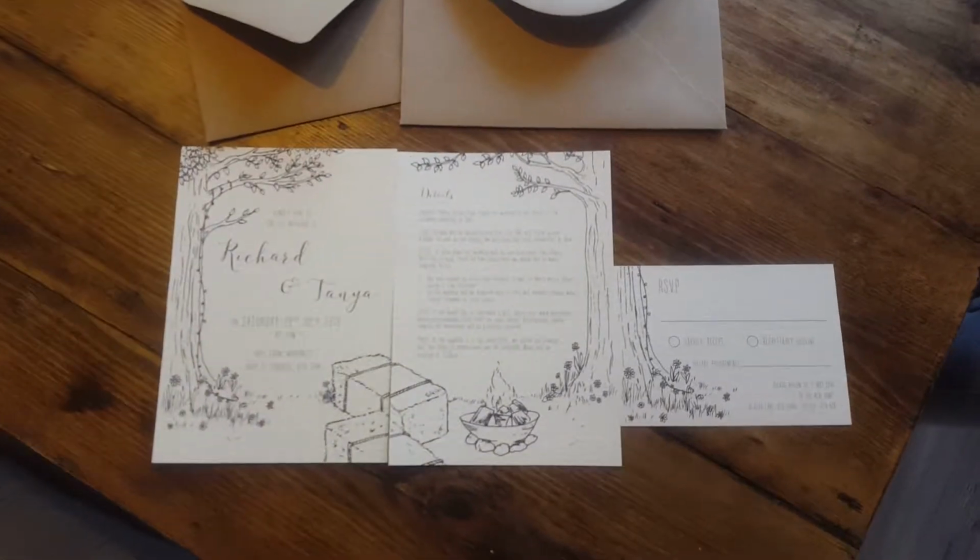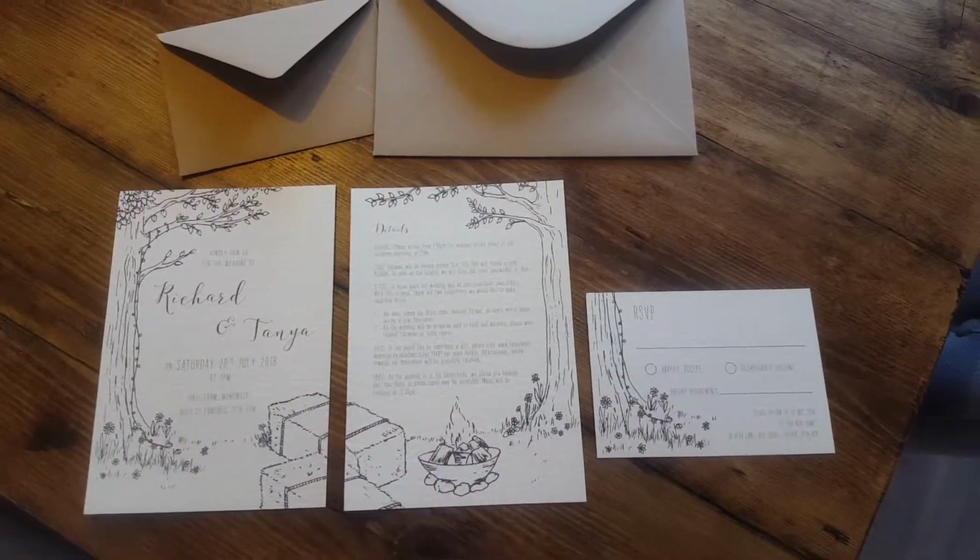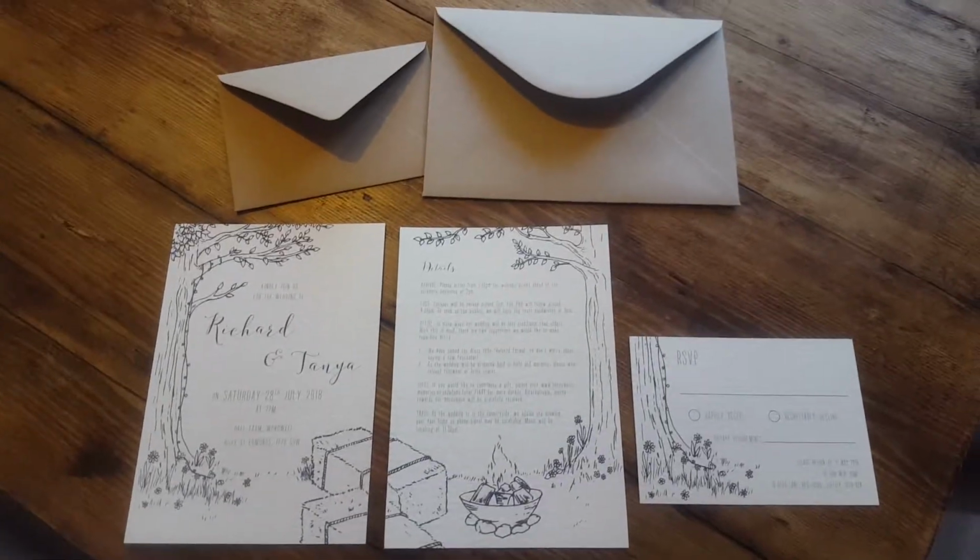Oh yeah, if you want to come and have a sneak peek, this is the invitations. Obviously with the design we said that fit together to create the one picture. So a little sneak peek, but that'll be sent through to you fairly shortly.